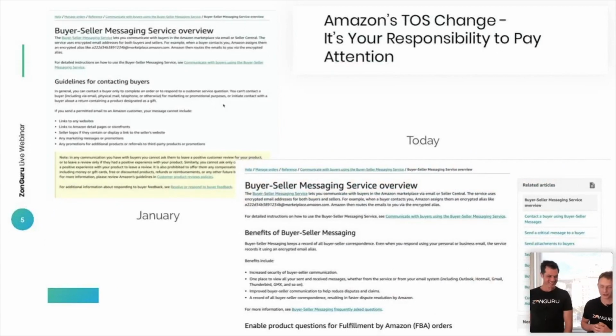Cool. So again, I just want to reiterate this point. Amazon's terms of service change, and it's your responsibility as a seller to understand the platform that you sell on is not a place where you create the rules. You have to follow the rules that Amazon is putting forth, not just for you, but all of the sellers that you compete against as well.